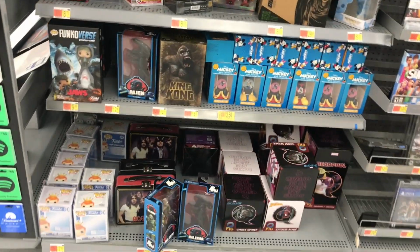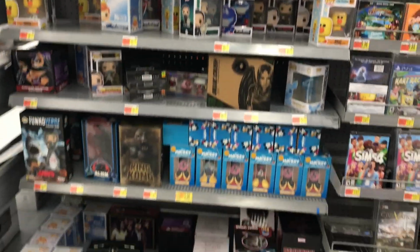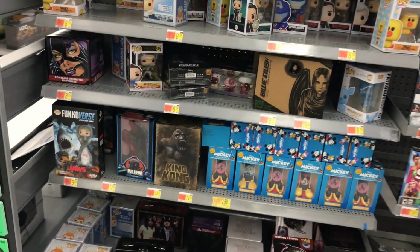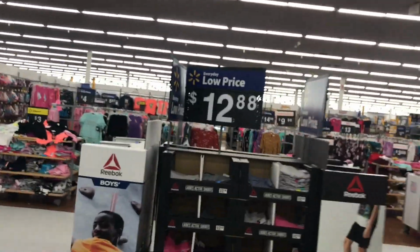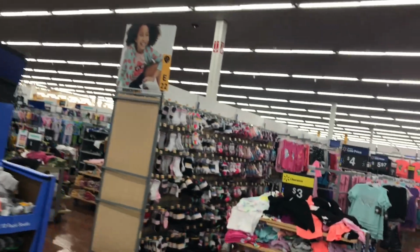Let's see. And sad to say, same stuff. Okay. At least they are getting NECA figures. I'm pretty happy. I'm glad this little section exists, and hopefully during Christmas time it expands like our waistlines, right guys? We're eating a lot. Let's go do a shirt hunt and then we're gonna head over to Target.